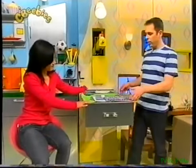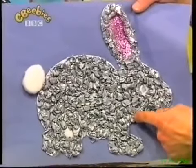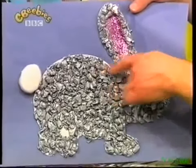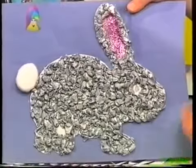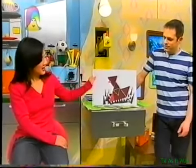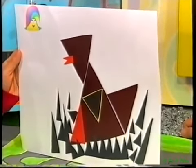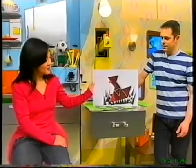There's a little bit of cotton wool on this picture of a baby rabbit, a bunny rabbit. Oh, that's a baby rabbit, and also scrunched up paper has been painted on there as well. Love all the glitter too. Oh, well done. Oh, Sid made this one. Oh look, a baby chick as well, made out of triangles, cut out bits of paper.